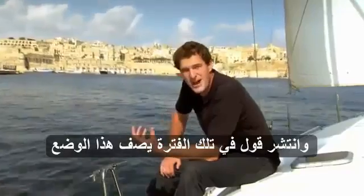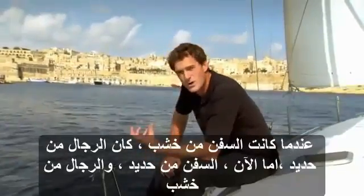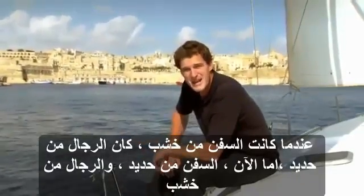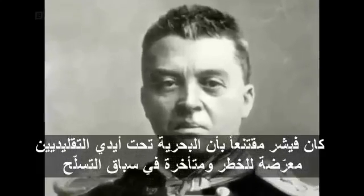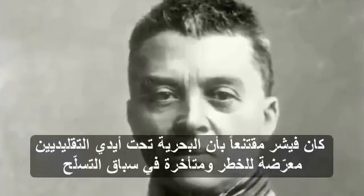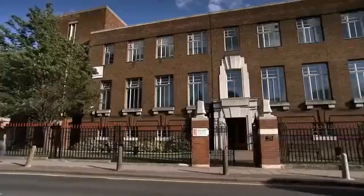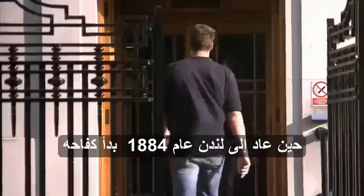There was an expression around at the time to describe this attitude. It said that when the ships were wood, the men were iron. Now that the ships were iron, the men were wood. Fisher was convinced that in the hands of the traditionalists, the Navy was lagging dangerously behind in the arms race. When he returned to London in 1884, he fought back.